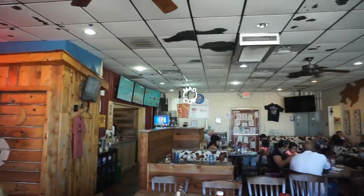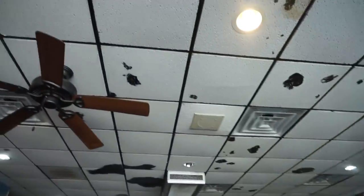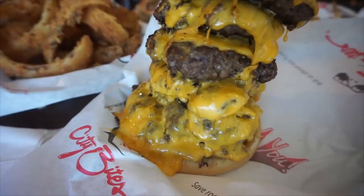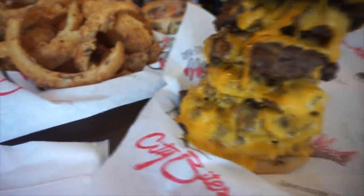So yeah, we're here to do their Six Shooter Burger Challenge. It's basically a big six-patty burger. You have a big thing of fries, onion rings, a dessert, which apparently changes, and a drink as well. You have a total of 45 minutes to complete it.